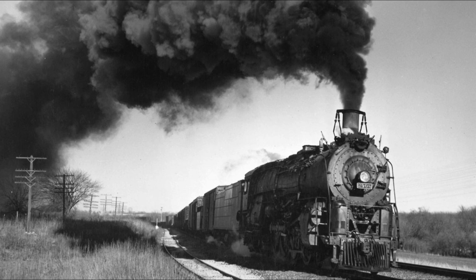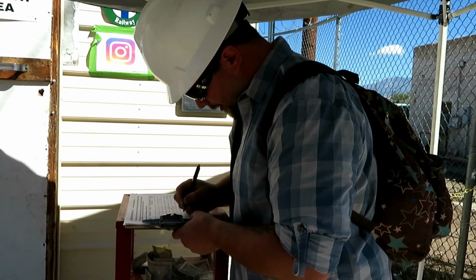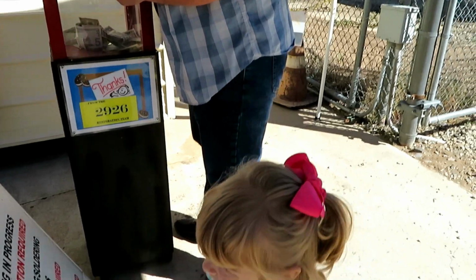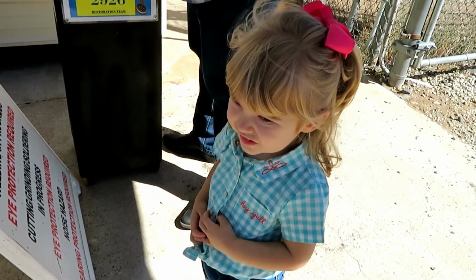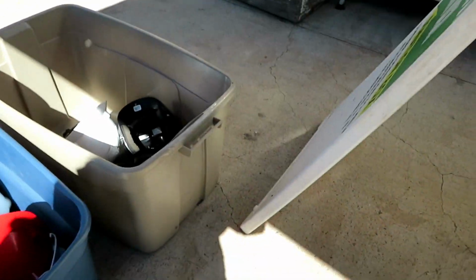Guys, for our first episode, we visited the Santa Fe 2926 Steam Locomotive, which is being restored by the New Mexico Steam Locomotive and Railroad Historical Society. When you first walk in, there is a sign-up sheet and also a bin of hard hats. Because this is an active restoration site, you are required to wear these.